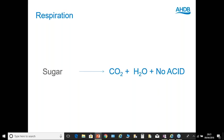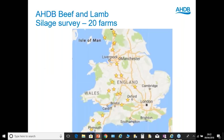They increase dramatically in those first few hours of fermentation, and they can then carry on growing when it's anaerobic. Actually their efficiency of fermentation, they're producing other end products that aren't acidifying the crop so quickly and producing more carbon dioxide and water. And this is why clamp density is so important.